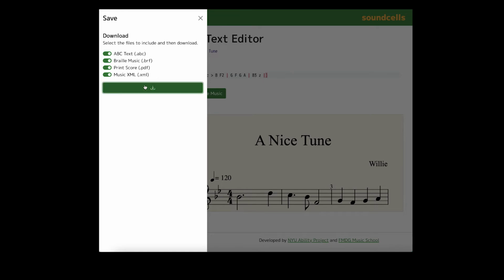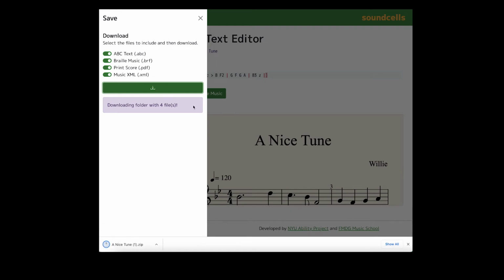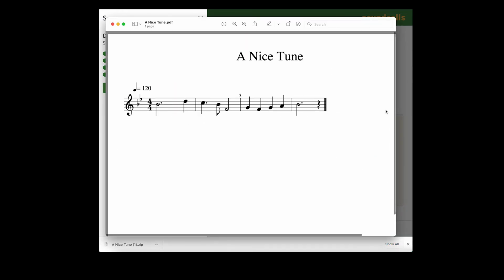So I'll click download, and I'll drag into view our new print score, a nice tune.